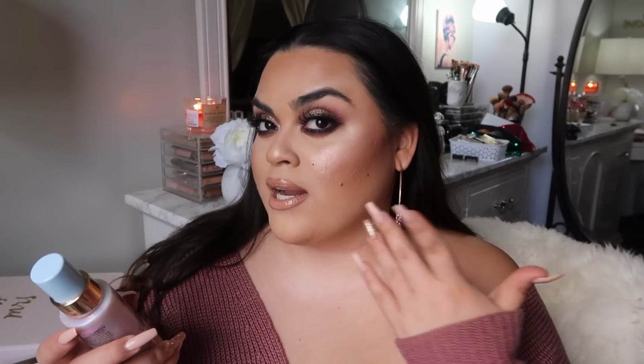So yeah, I think if you put this on all over matte skin, then maybe you would see a difference. But being that I have a lot of highlighter and cream products on my skin and shimmer, I don't feel like I saw a difference. But it really smells delicious. It smells like candy. As far as refining your pores, I think that would be something you would have to see with time, but it smells really good.